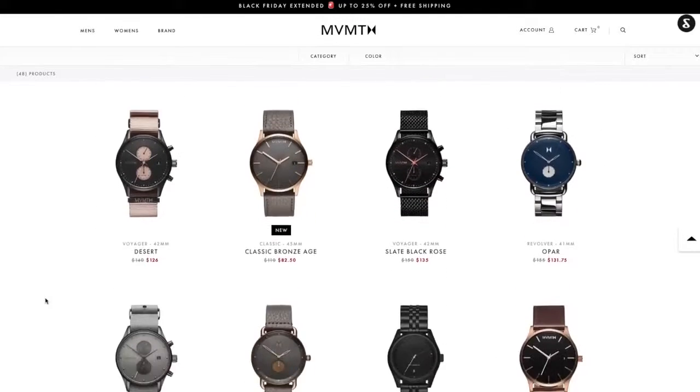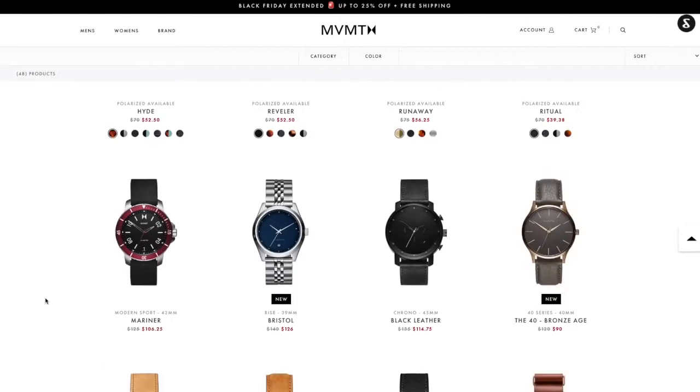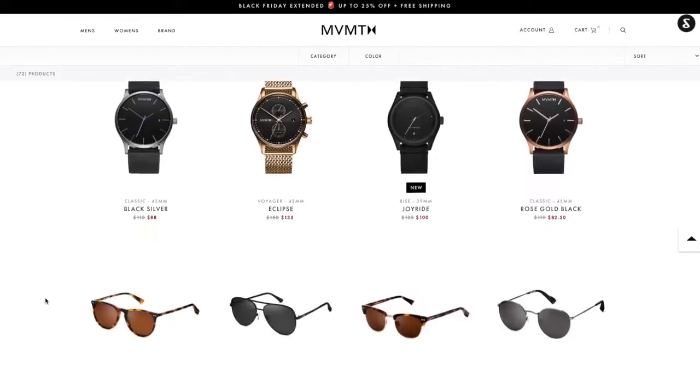But the great part is, they're affordable. Since it's a fashion watch, you don't have to worry about paying crazy premiums and paying $300, $400, $500, or even $1,000 for this watch. And instead, you can buy a great looking watch for around $100 that will just propel your style to the next level. But like always, this is a tip you need to try for yourself.